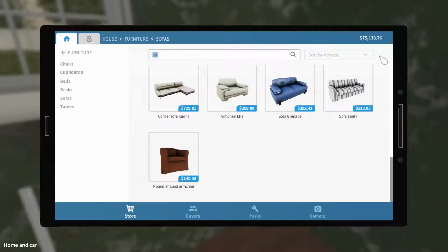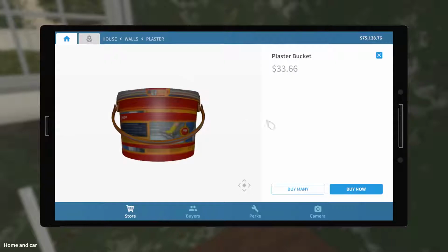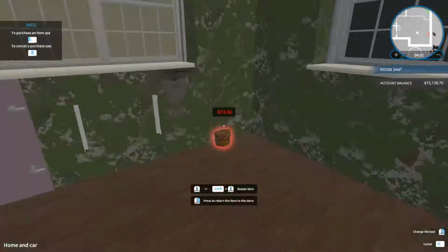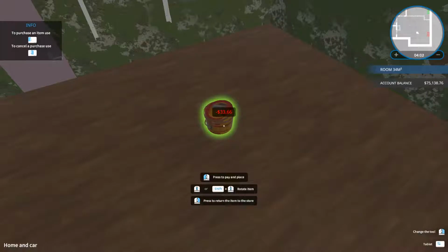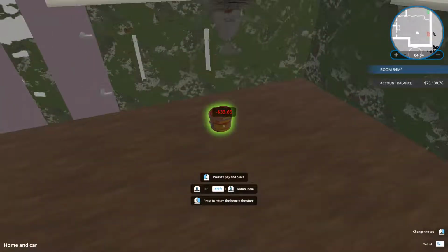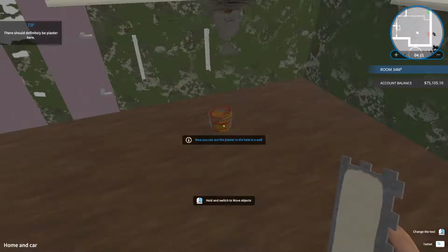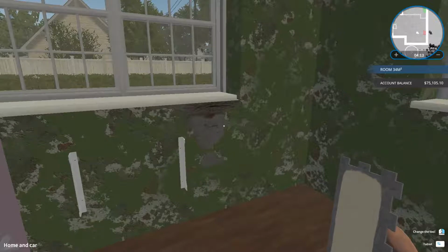So yeah, right now we're going into the last room, which is really the kitchen. So again, we're not really going to do a whole lot in this room. We're just going to finish painting and include a couple of chairs and the actual kitchen itself. We're not going to go all out. So there's that. And then we're going to go ahead and just do this.